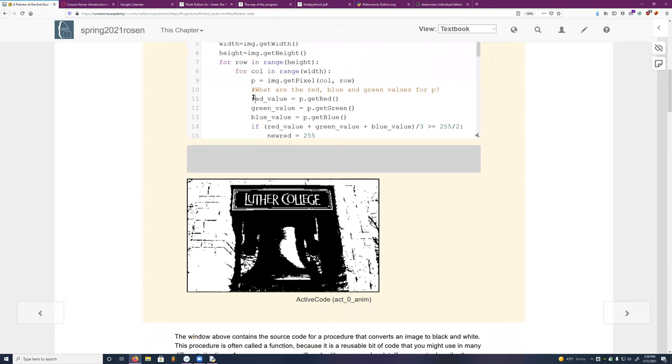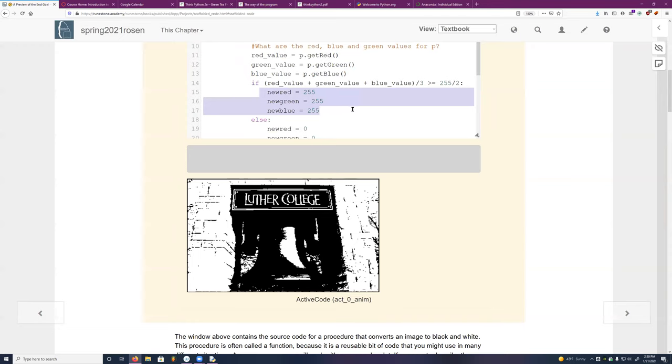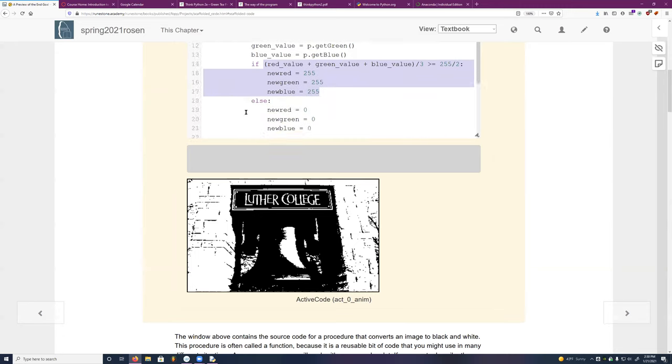And it works kind of like painting. It mixes reds, greens, and blues to get the amount. And what this does is it gets these three values, red, green, and blue, and figures out, hey, is it colorful? If so, turn it black. Is it not colorful? Make it white.